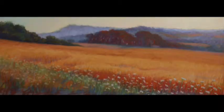More wheat before it's cut. I think this is oats, actually. It's with the Queen Anne's lace in the front on Old Railroad Grade between Yamhill and Carlton. I painted that piece. That was fun.